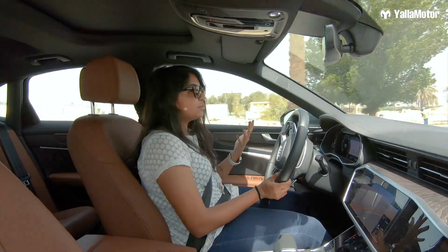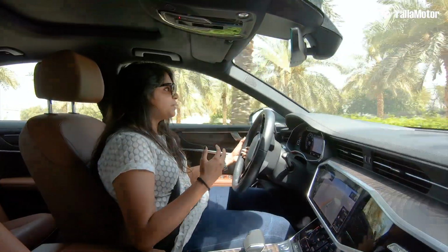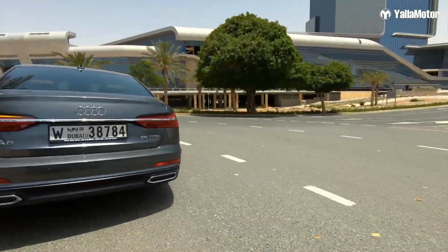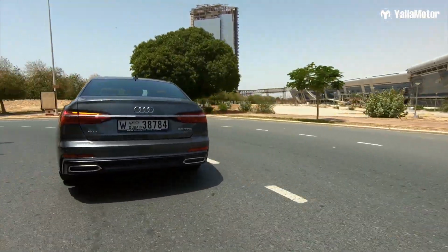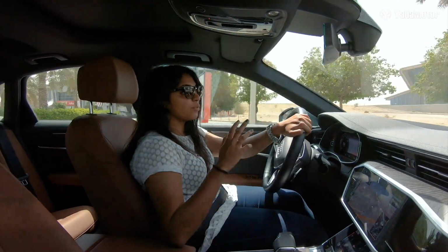And there is a thing to be noted that the cabin is so quiet. So even though you're revving, you can't really hear it. Again, considering this is the S-Line with the sporty look, you would kind of expect it to have a little roar. But even so, the cabin is very quiet, even on the different modes.